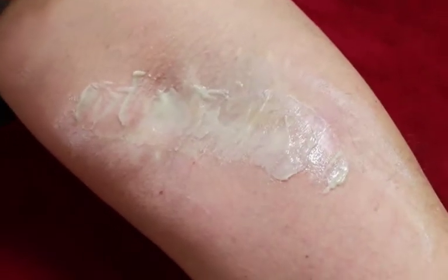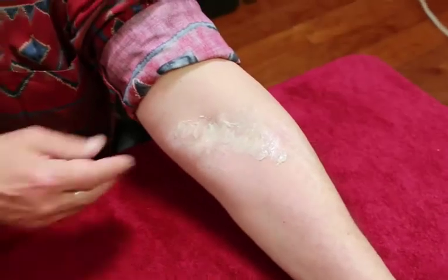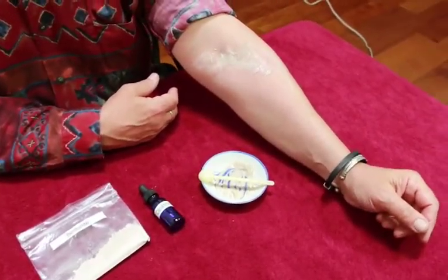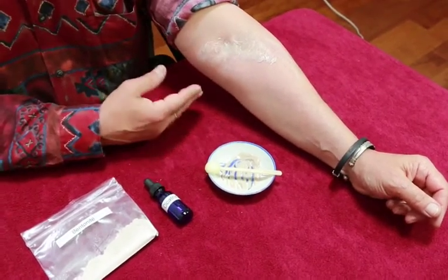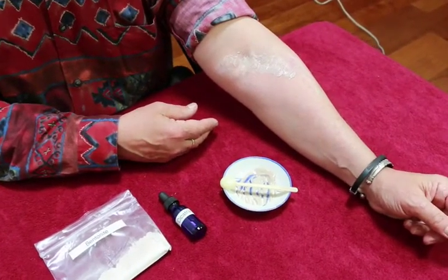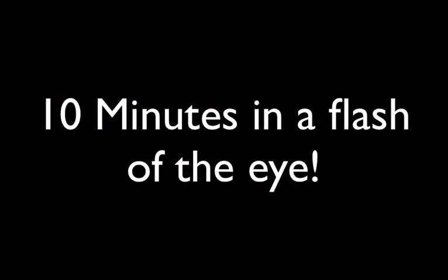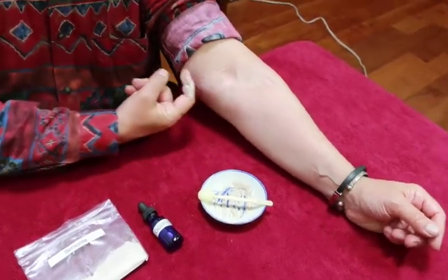So this is the first application. I would leave that until it dried. It takes about 10 minutes. And then I would remove it, wipe it off with a washcloth, and reapply the mud again, let it sit 10 minutes, wipe it off, reapply it, and let it go another 10 minutes. So we're just going to pretend here that 10 minutes have gone by. And then I just simply remove this. I'm just going to wipe this off.